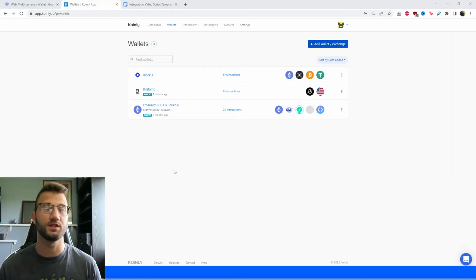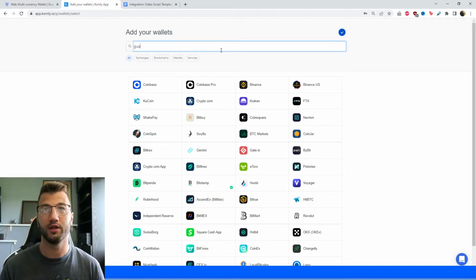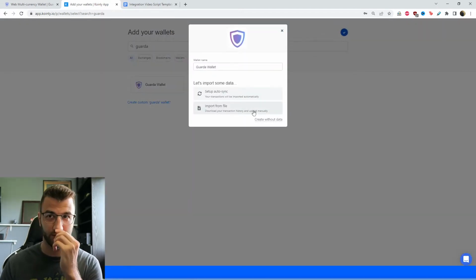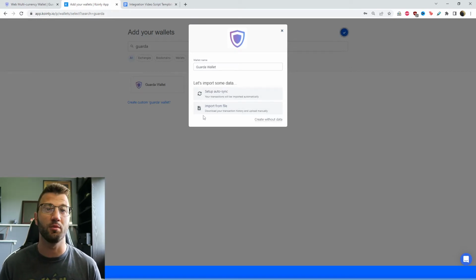First and foremost, as always, log into your Koinly account, head over to the wallets area, and then click on add wallet. You're going to type in Guarda, and this will pop up. There are two different options. First is the setup auto sync, and there really aren't API keys. You're going to have to use public and private keys to be able to import your data, which is pretty straightforward. Obviously, I'll show you that.